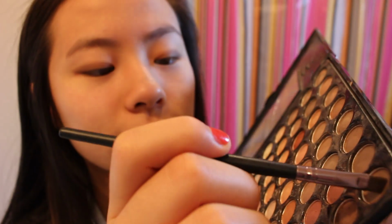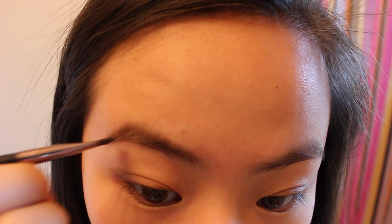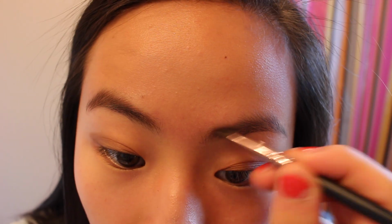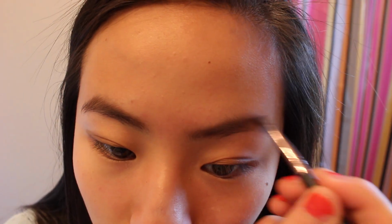Next, I'm going to do my eyebrows. Here's a fun fact: I don't use actual eyebrow kits or an eyebrow pencil to do my eyebrows. I just use eyeshadow. So I'm gonna take the darkest brown eyeshadow that I have and apply it all over my brows in small motions, like flick of the wrist, flick of the wrist. Instead of flicking your wrist, flick the eyebrow brush.